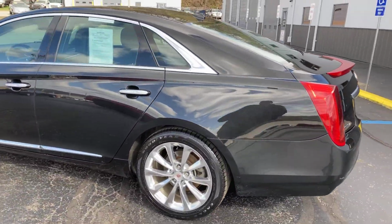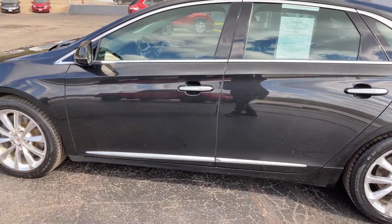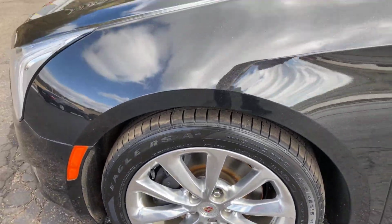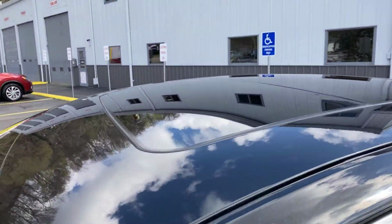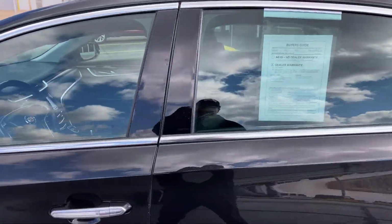It's got a lot of flake in the paint on this, just glistens when the sun hits it. Show you the rims and the tires on this. You do have turn signals that are built into your mirrors. Up here you can see the sunroof portion, so let's go ahead and show you the interior.